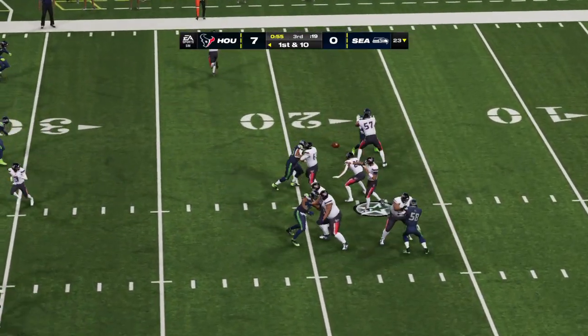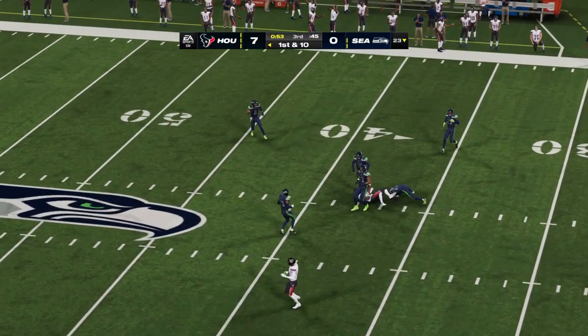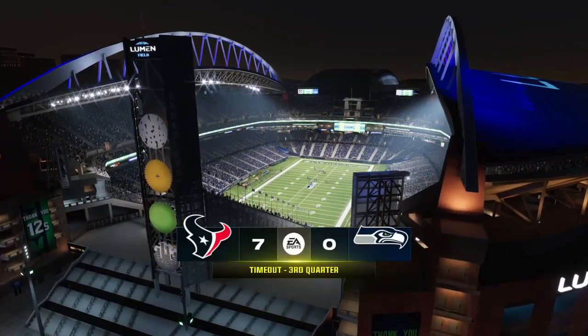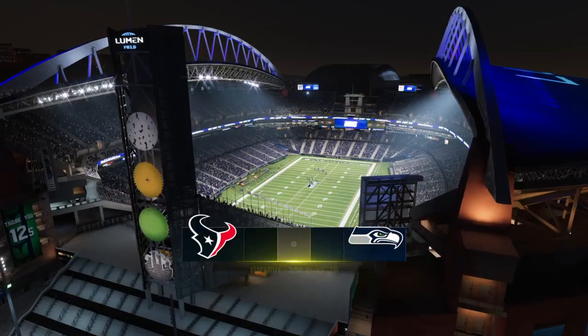Stroud now on 1st and 10. He'll get this into the hands of Nico Collins. And nothing to speak of there after the catch as they get him right to the ground at the 37.